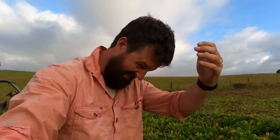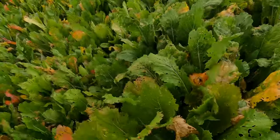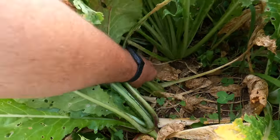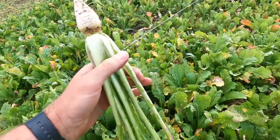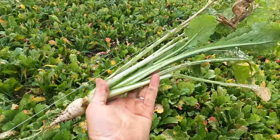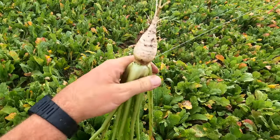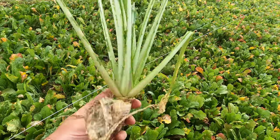Oh, there's flies! Yeah, see, that looks like it's got a big bulb on it. I wonder if that does it. Yeah, see, that's probably nicer. Look at that. Nice. It's probably how I more expected it.